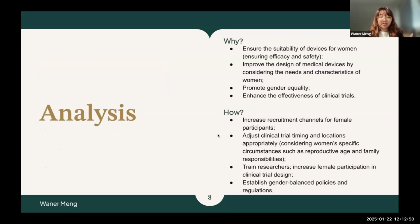And after reading this research data, I was thinking about the reason why we need to improve the representation of women in medical device clinical trials, and how to improve. So I'm thinking, what if my mom would like to go to a clinical trial, but she can't? What bothers her? What prevents her from doing that? If we solve this problem, we can ensure the suitability of devices for women. We can ensure the efficacy and safety of the device for everyone, which is really perfect.